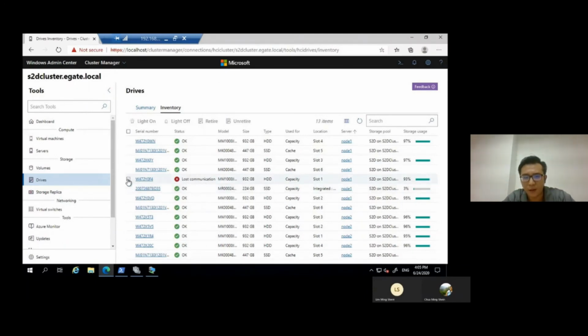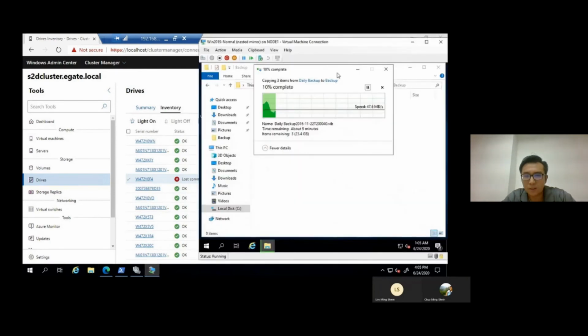What we can do right now is use a function to highlight this failed hard disk so that the engineer in the data center can identify it. Let's go back to the virtual machine. The copying job is still running without any interruption. In fact, the IT admin doing the copying job doesn't know that something is wrong with the server hardware.